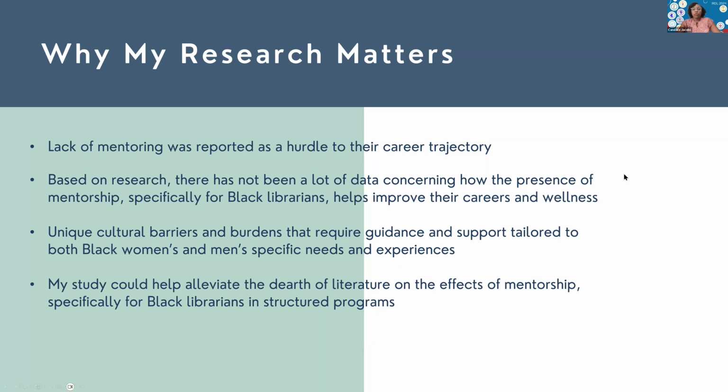Being able to socialize and network in the profession and to decipher library culture and politics has also been reported as a disadvantage for BIPOC librarians. So in summary, a mix of practical advice and psychosocial support from mentors is needed for BIPOC mentees.